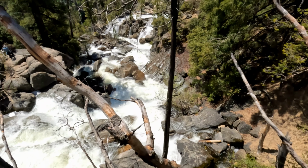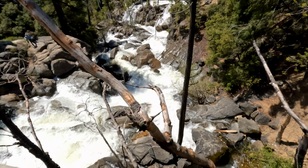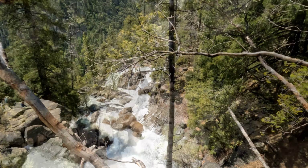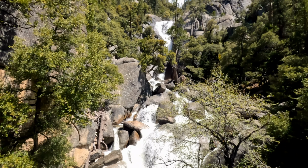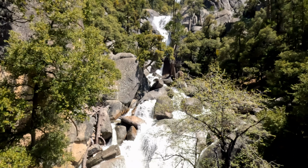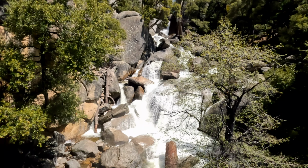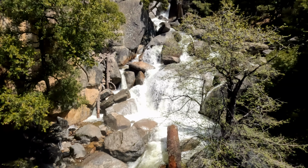The area had not yet been known as Yosemite when John Muir invited Theodore Roosevelt to camp with him in what is now Yosemite National Park, and that influenced Theodore Roosevelt to establish the National Park Service.